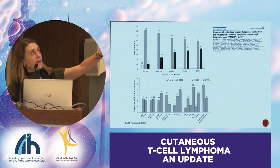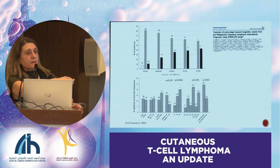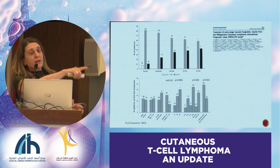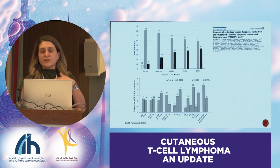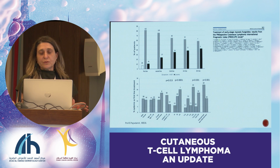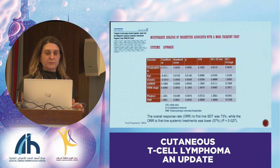So the gray bar there, I cannot point there. The gray bar is the skin-directed treatment, and the black one is the systemic treatment. So the more times that the patient relapses, the more physicians are considering changing from skin-directed treatment to systemic treatment. And according to patient characteristics, when the patient presents with plaques or folliculotropic MF or more extensive disease, the physicians are more likely to use a systemic treatment.